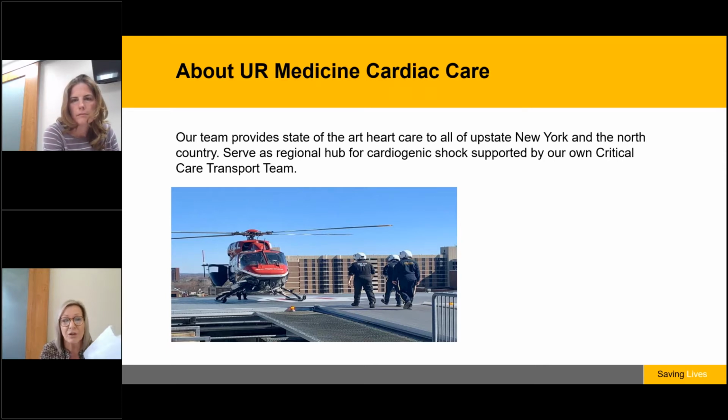We are the region's only experienced advanced heart failure program. We have a large LVAD implant program. We've done close to 900 LVADs here. We're the only program that does heart transplants in this region. We've done 300 heart transplants, and we are a very large ECMO center. Our program first started in 2004, and since that time, we have implanted over 1,000 ECMOs.